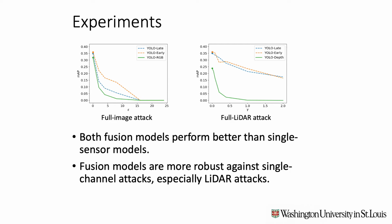So in the experiment's results, we have those plots where the y-axis is the mean average precision standing for the model performance, and the x-axis is the attack strength. If it is 0, it means it is the performance on the clean data, and epsilon means that it is the strength of the image attack, and gamma stands for the strength of the LiDAR attack.